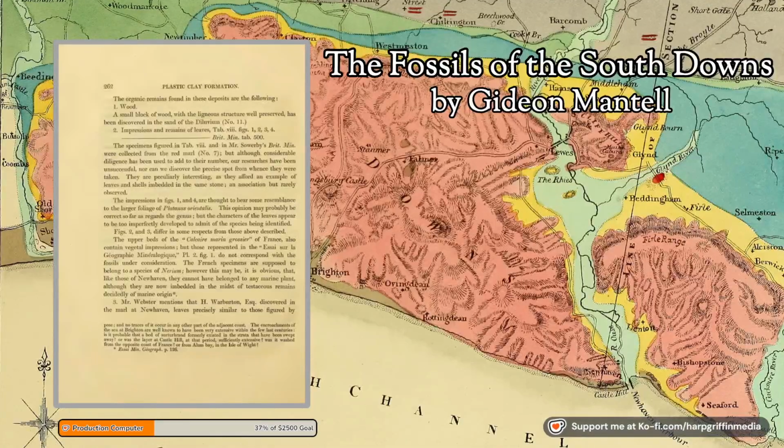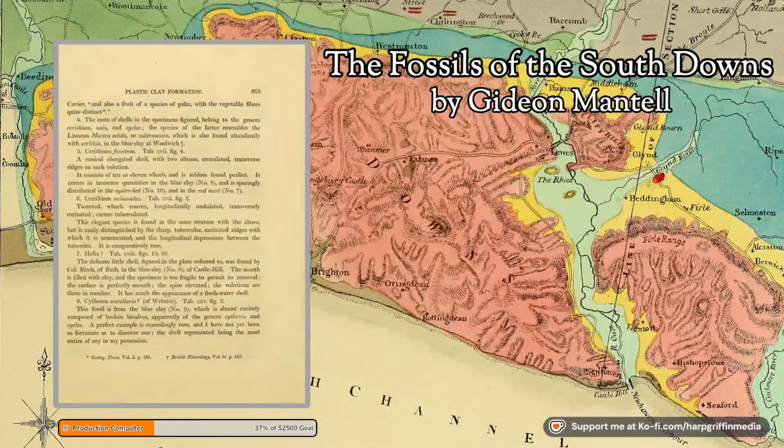In the midst of testaceous remains decidedly of marine origin. Essai minéral géographique, page 126. With the vegetable fibers quite distinct. Geological Transactions, Volume 2, page 191. In the blue clay at Woolwich. British Mineralogy, Volume 4, page 185.